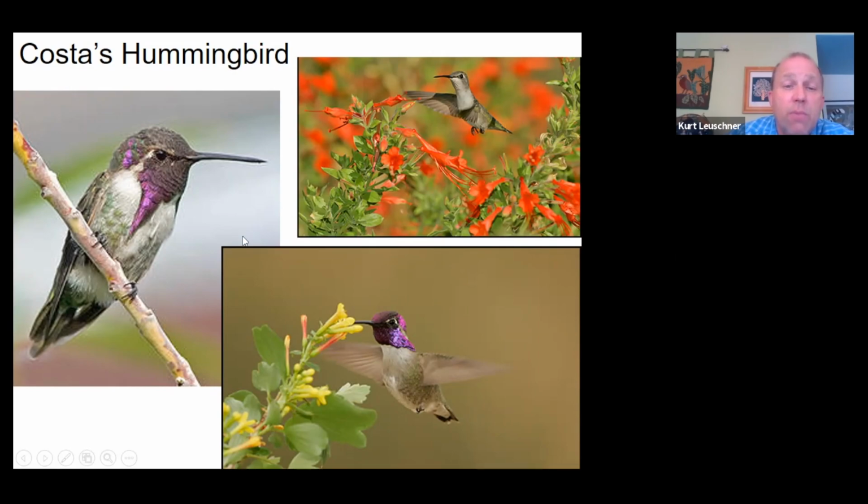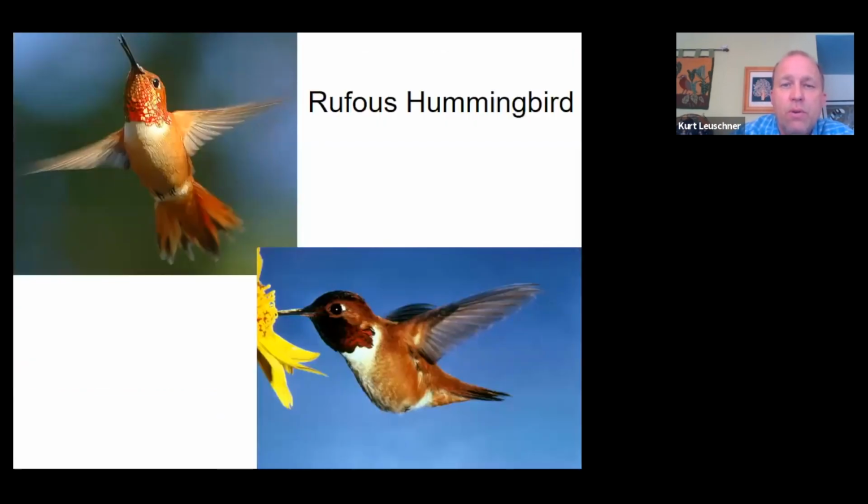Anyway, this is the Costa's hummingbird, probably the most common hummingbird in our yards. In my yard, again, in Palm Desert, I have 99% Costa's and 1% Anna's. They're year-round residents, but there also are migratory Costa's and Anna's hummingbirds that come and go. So numbers do fluctuate, but there's always some around all year.